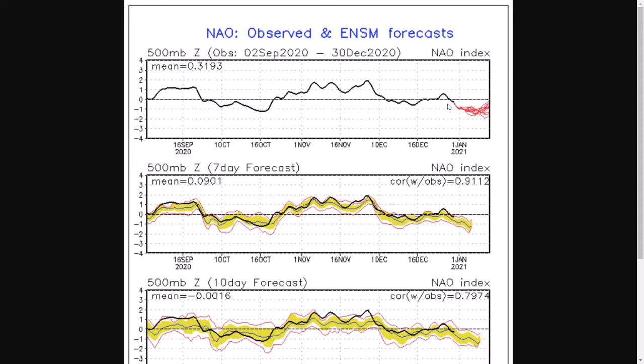Now, at the moment, we've got a very negative NAO, which is symbolic of blocking in the Atlantic, and why we're seeing a northerly sort of flow at the moment. And you can see we've had a negative NAO for quite a long period of time now. The only blip we had really was towards the middle of December, where we had a little bit of a positive NAO, where we had a bit more milder temperatures.